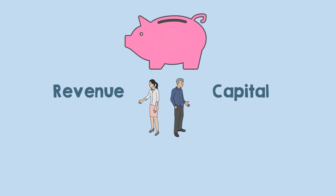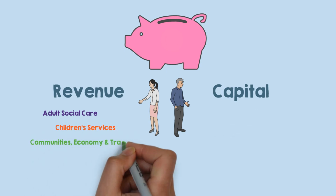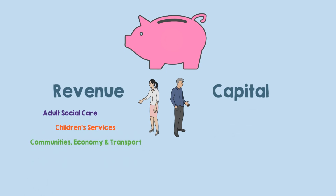The budget sets an annual spend on services of around £350 million. This is the net budget, the resources that remain to be allocated once spending funded by particular forms of income, such as funding for schools, has been deducted from the gross budget. As a member, you'll be asked to vote on the net budget, and the money is divided between the council's 5 different service departments. The largest spend is for adult social care. Then comes children's services. Next is communities, economy and transport. The other 2 departments are business services and governance services.